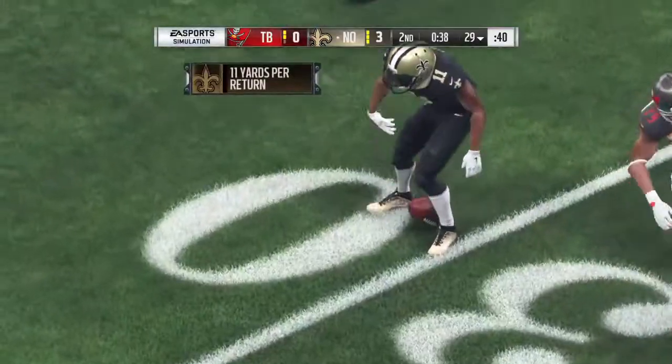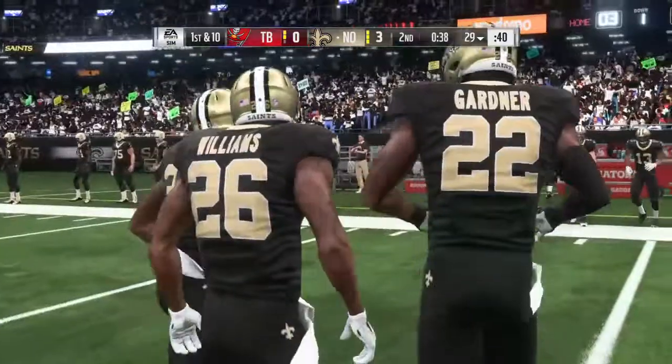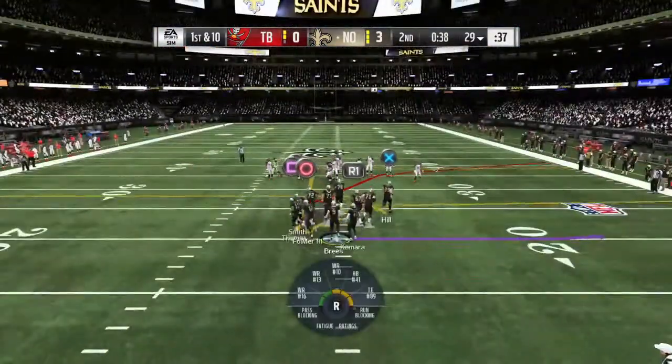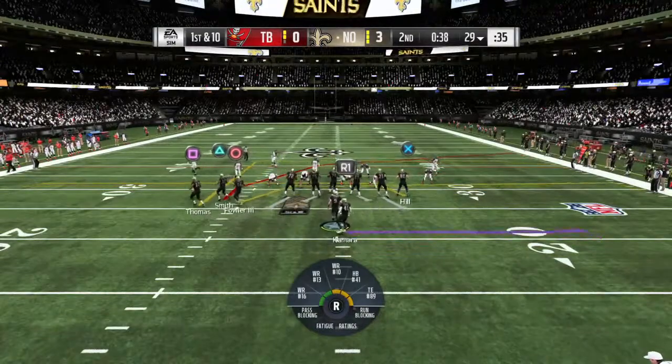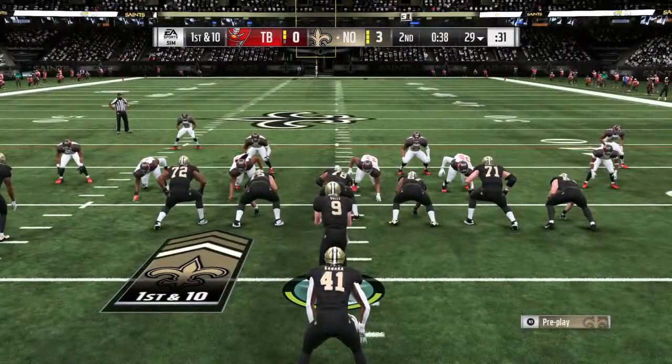A good return there. Call it 13 yards. And possession will switch hands. 1st and 10. The Saints offense now, they get ready to head back onto the field. And we'll see how this is played. Offensively, they've got the lead. Not a whole lot of time left. What do you think, Charles?